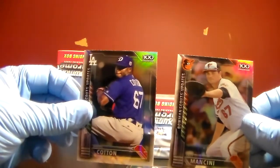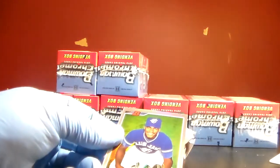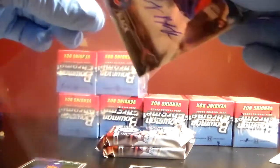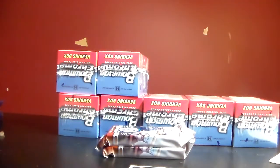Dodgers and the Orioles. Okay. We got the Sox as your insert with Carlos Delgado as your throwback, numbered 499. For Blue Jays, with Corey Black as your auto. So that's a second one for the Cubs. So it seems like teams are paired in, they're twins. They're paired in this case. That's the first throwback that I've pulled. The rest is just base.